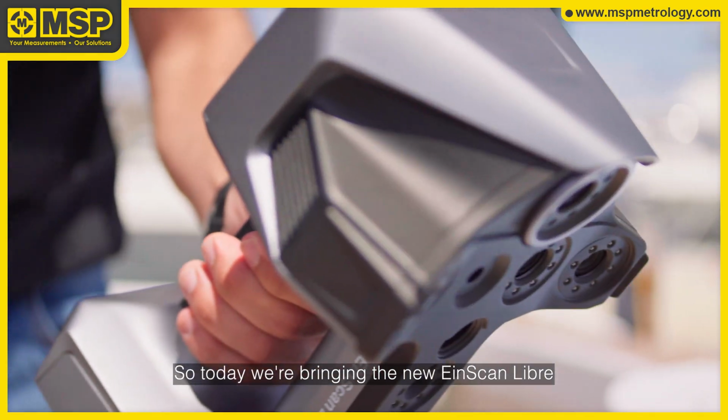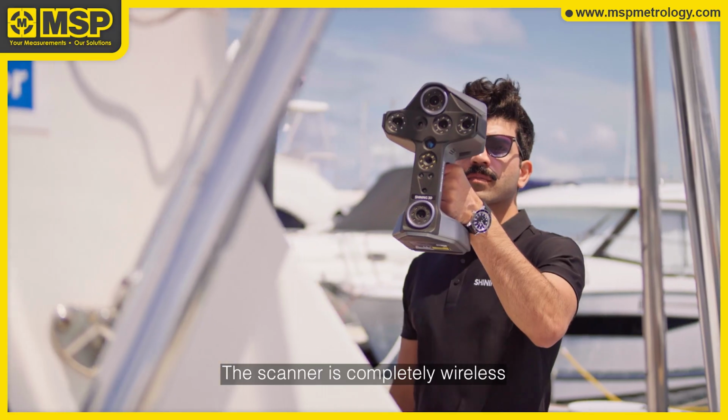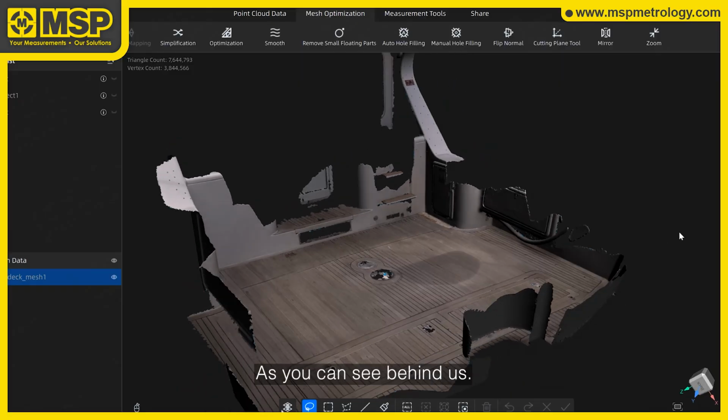So today we're bringing the new EinScan Libre, which is our newest 3D scanner. The scanner is completely wireless with its own built-in screen. The scanner is also capable of doing marker-free scanning and is very suitable for scanning large objects, as you can see behind us.